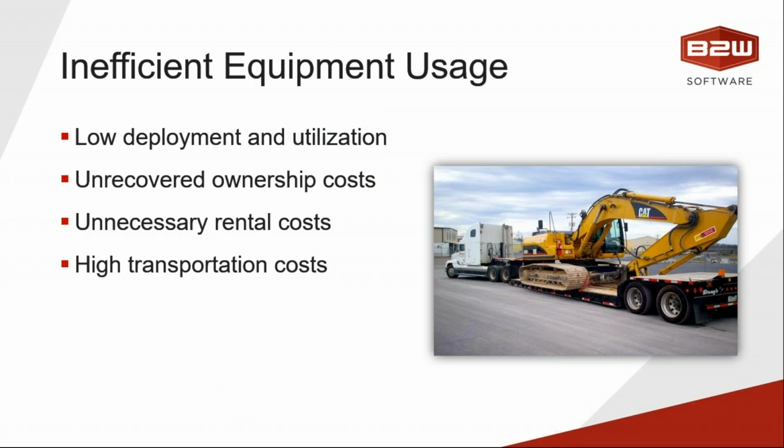I want to get into two key terms here. One is deployment and the other is utilization. Deployment is getting equipment where it is needed, and utilization is actually using it when it's there at the face of the work. If you're not scheduling your equipment properly, you can lower the deployment. You might have one piece of equipment sitting in a yard that could be used, and somebody is renting that same piece of equipment unnecessarily.